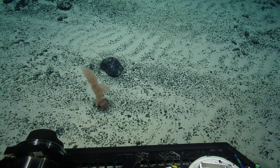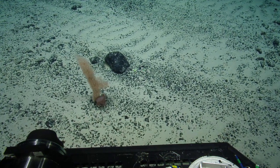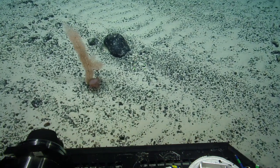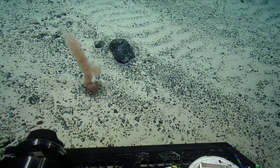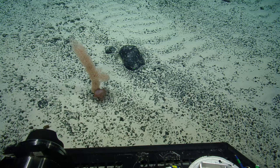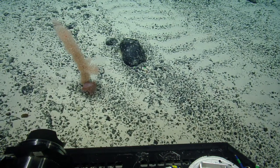You want me to stop the ship, Robert? Are we good? I'm just passing over the top of them, though. I don't know how long they're going to be. Science, how long do you want here? Quick zoom and go, or you want to stay longer? Quick zoom and go. I just want to see if I can tell from the angle if it's feeding. Yeah, we just want to see if it's eating the coral.